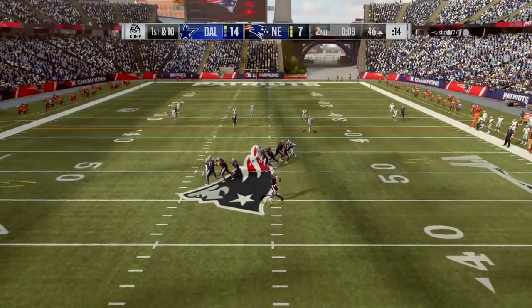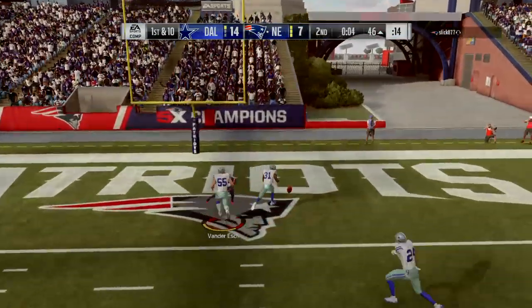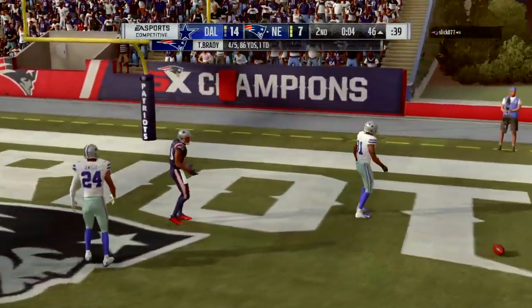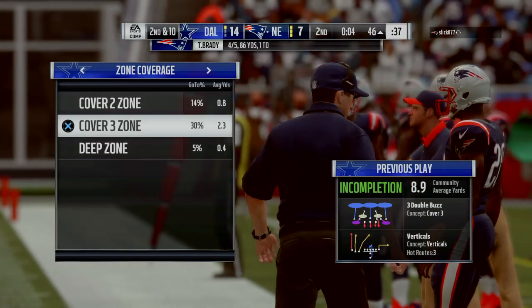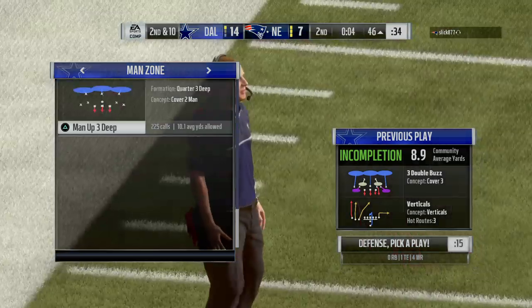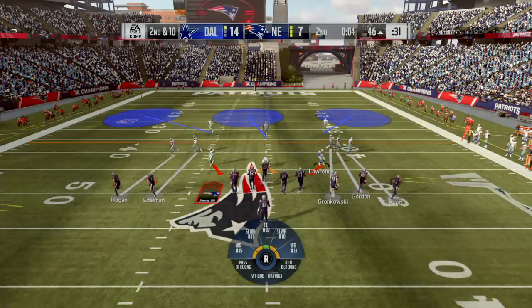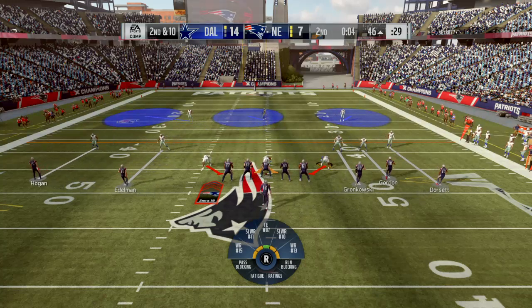On first down, Brady. He's going to air it out for Dorsett. That's going to be knocked away and incomplete. Philip Dorsett, the intended receiver. And that'll bring up second down. Brady's incompletion on first down leads to a 2nd and 10.